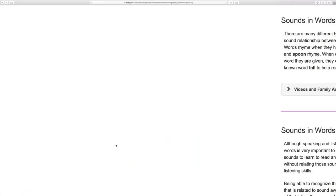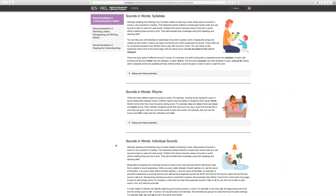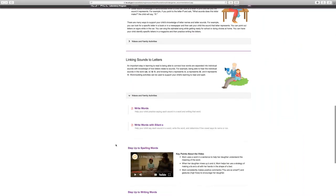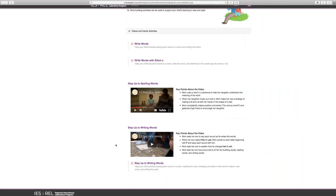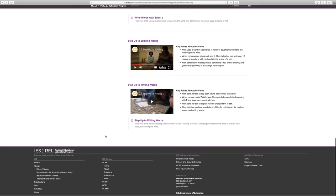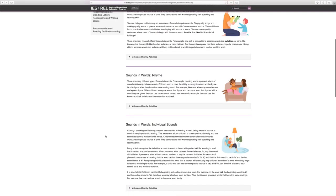Okay. So you'll notice, even though they're working on spelling words and letter sounds, the mom was still using those words and sentences to help build the vocabulary and make sure her daughter understands those words. So let's move on to recommendation three.